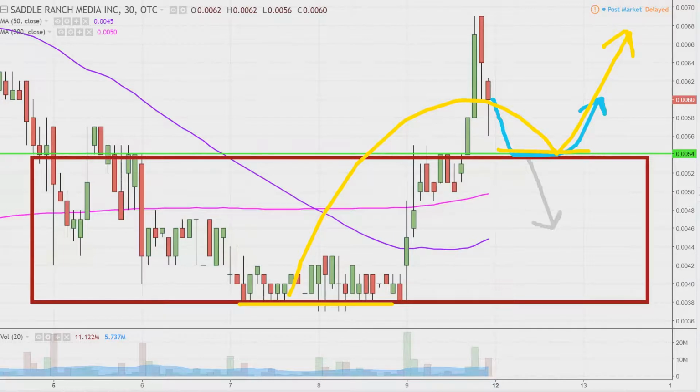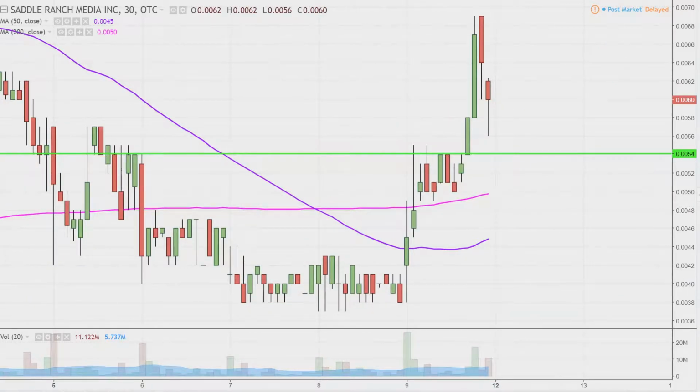As far as levels of resistance are concerned, the price stopped today up there right around 0069, so that'll be the key battleground going into next week. All in all, though, no doubt about it, very nice move today. Now it's just a question of, can the bulls build upon this momentum going forward?